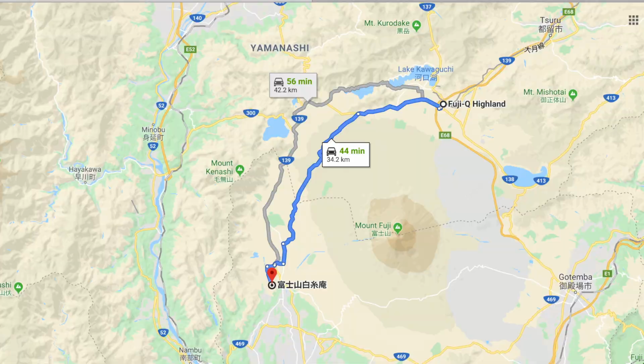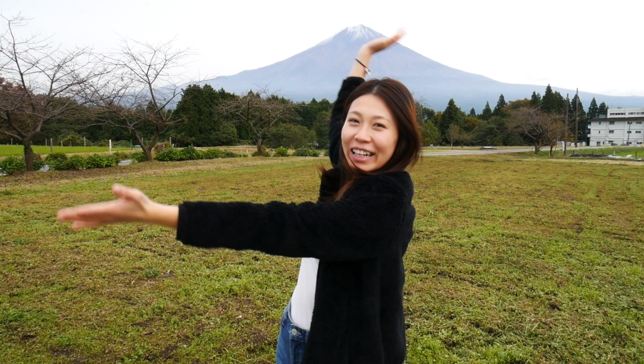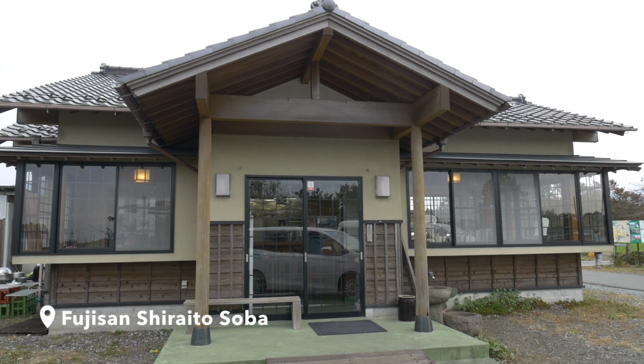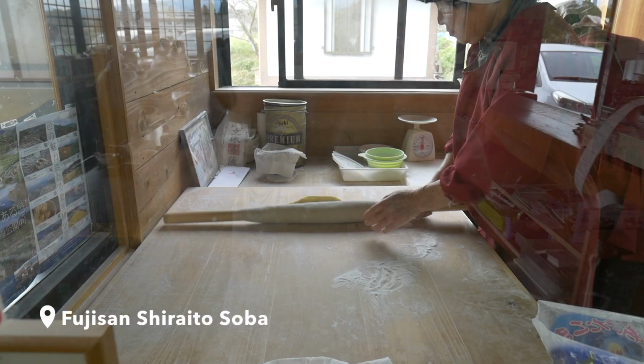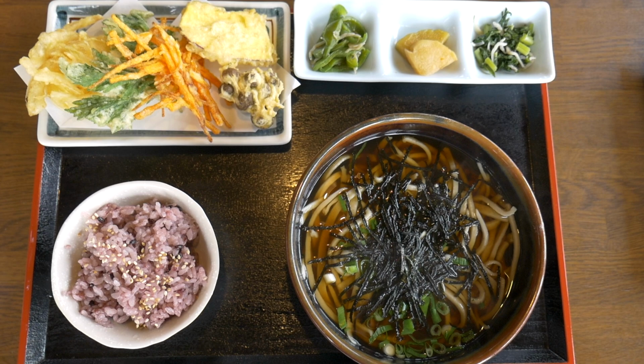Next, I was so glad to be on the road again, heading to our next destination. So we are now in Shizuoka, and we've got Fujisan right behind me. We're going to have lunch right here at this restaurant, where you can see Fujisan right in front of you. The best thing about this local restaurant is that they make the soba from scratch, giving it their authentic homemade taste.